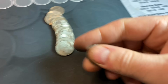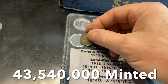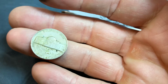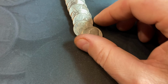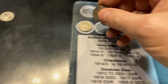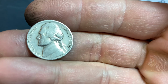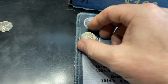We have our first early Jefferson, 1940, Denver. Roll number 13, another 40s find, 1946, also Denver. Same roll, another 1940, Philadelphia this time. Roll 15, and it's the box of 1940, because here's our third from that year, also a Philly.